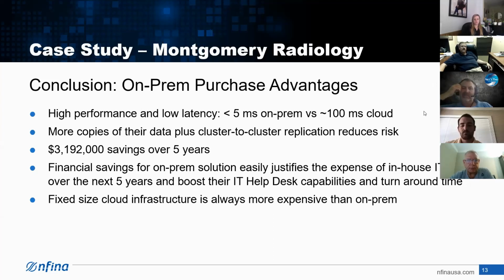So what we were providing to Montgomery Radiology was very high performance, low latency: 5 milliseconds on-prem versus 100 milliseconds if they ran in the cloud model. And they had more copies of their data because we had 4-way mirroring on-prem and 4-way mirroring off-prem. So it was actually 8 copies of the data at all times. Savings: 3.2 million. The savings alone justified the whole IT staff at Montgomery Radiology over the next 5 years. So they were extremely happy about that.